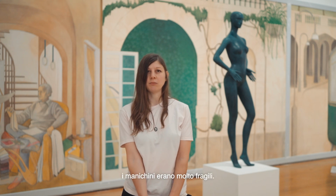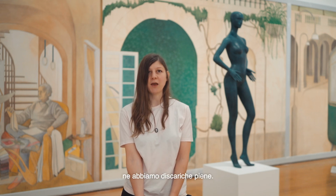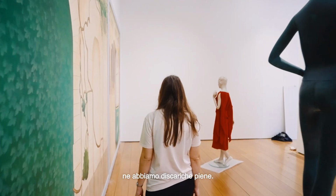By casting a mannequin in bronze, it's making them even more durable. At the beginning of the 20th century, mannequins were very fragile. They were made of materials like wax and plaster, but now they're made of fiberglass and they're kind of indestructible, and we have landfill full of them.